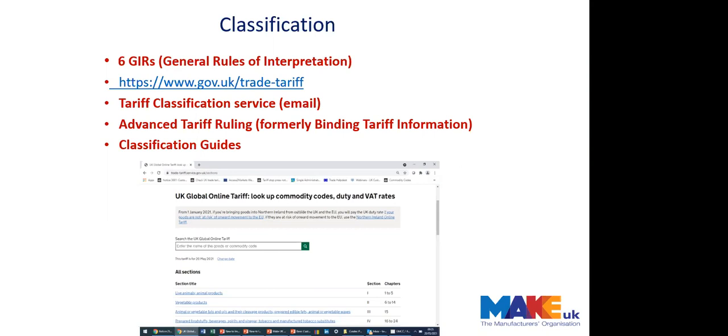The tariff itself is online. It's a very simple tool to use in the sense of how it actually will lead you through the classification process, providing, of course, that you have the right information to put in there. But you can see I've included a screenshot of the UK Global Online Tariff, and it has a search box in there. So if you have commodity codes that you want to check on, you can put the commodity code in there. It will take you straight through the description of those particular goods. And you can check that it fits the type of good that you're involved in.